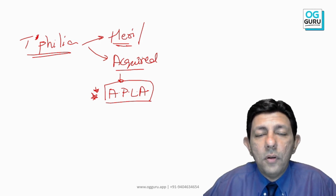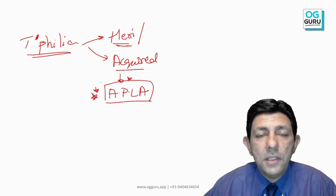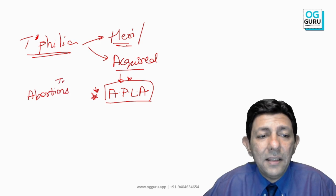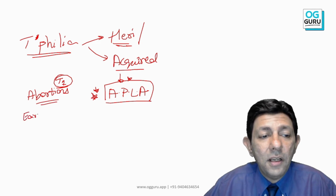Acquired thrombophilia is your APLA syndrome. And remember, APLA syndrome students, 3-4 main clinical features. Sir, APLA syndrome can cause abortions. It can cause abortions anytime, but mainly repeated first trimester abortions, as in this case. And very, very important, it can also cause early onset preeclampsia.